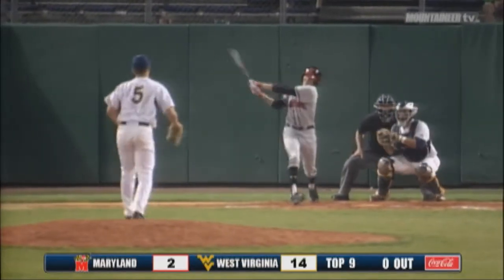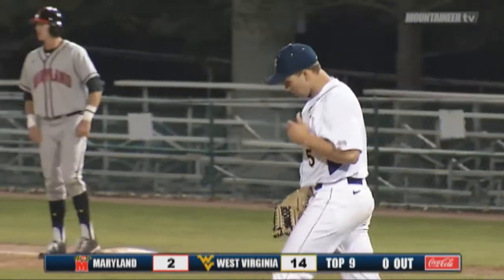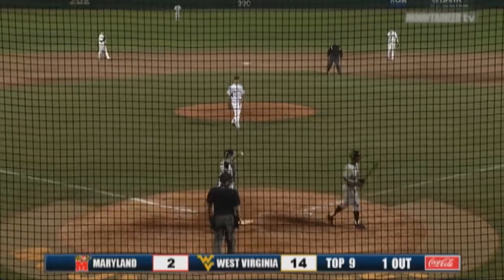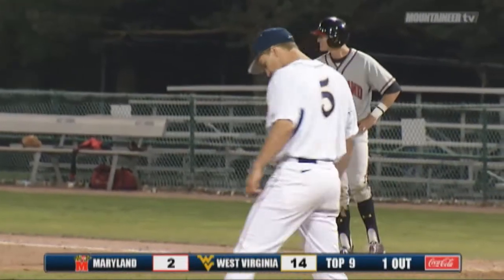Here is the 1-2 pitch. Big swing, no contact. And a strikeout there for Joby Lapkowitz, and there's one away here in the ninth. 0-2, he did go through, yes he did. So Liao is a strikeout victim, and Lapkowitz has bounced back. The strikeouts of Keith and Liao, and there's two away.